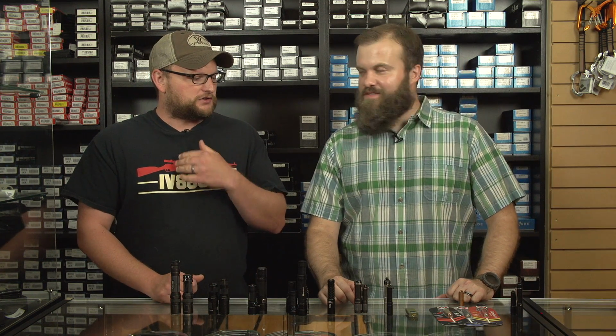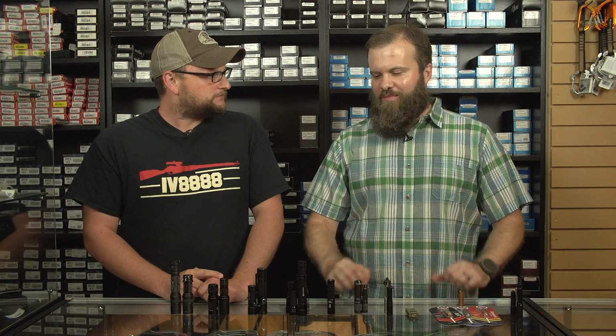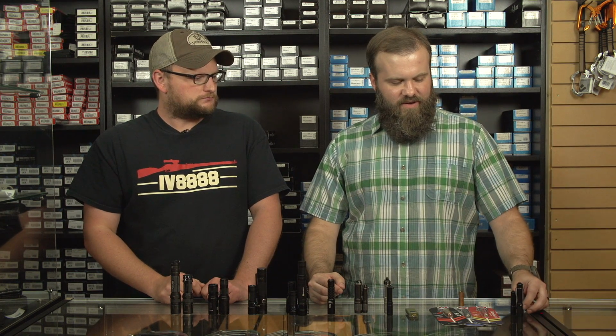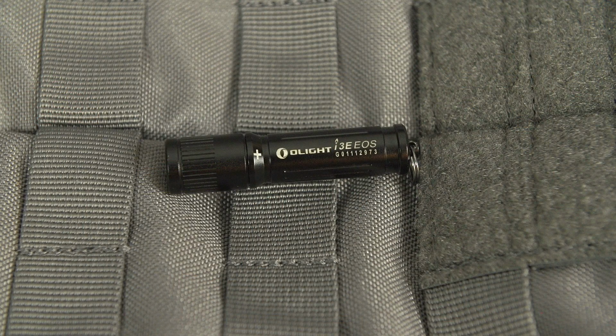So let's start out with flashlight number 1. Sure. So we say top 10. We've got more than 10 up here. These are kind of grouped into families, like the same light from a company in different battery sizes. So just keep that in mind. So this first one that we have here. It's more than 10. Yeah, it's like 30. But the first one that we have here is the Olight i3E.